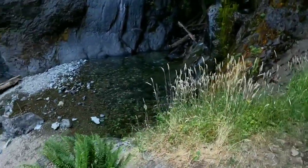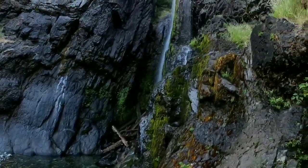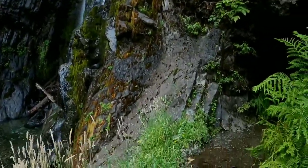I made it to the top. All right, let's check out this cave.